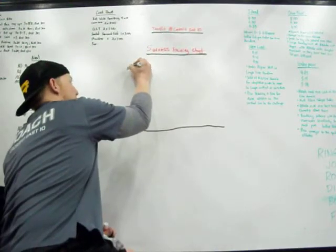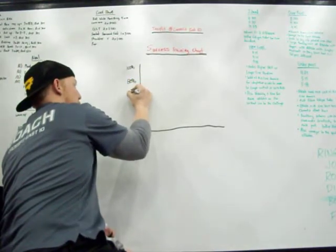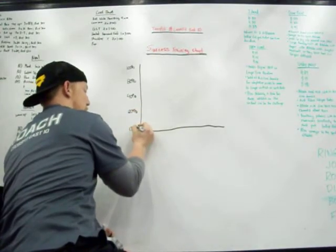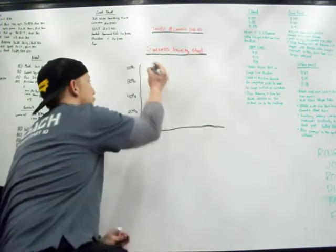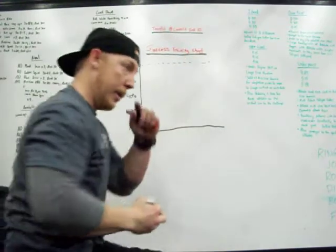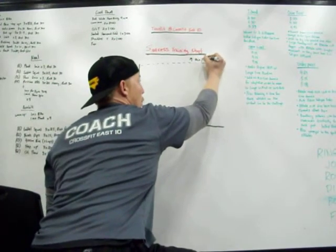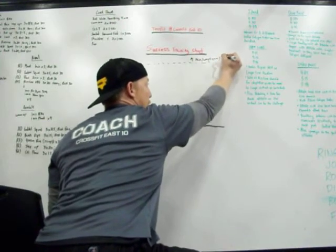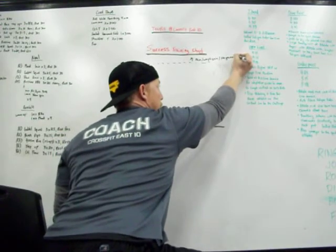Got 100% at the top, 80%, 40%, 20%, 0%. This right here is our capacity of what we're capable of doing. So we're going to put a little line right here at the top. If we exceed this line, that's where we have pain, weight gain, and no gains, and also burnout.